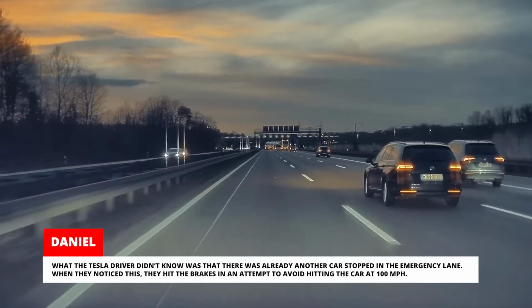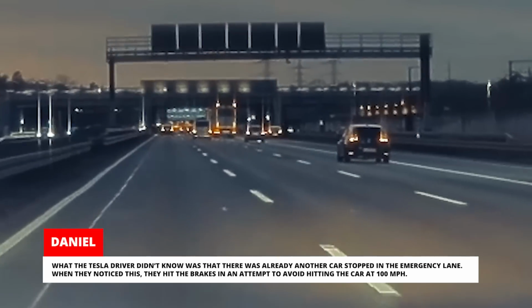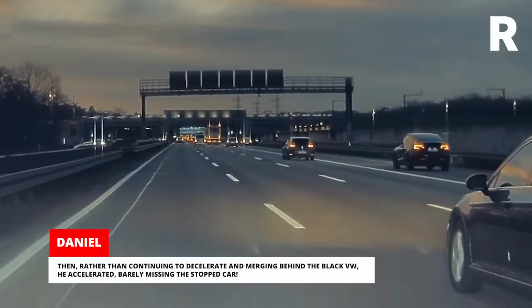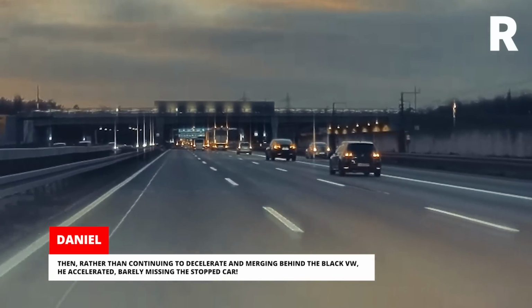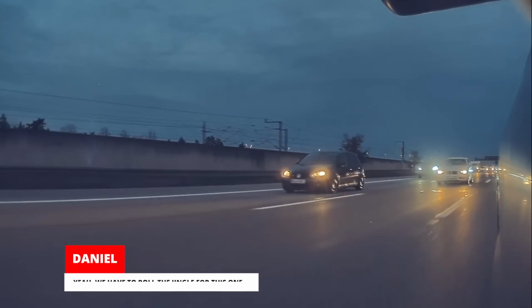What the Tesla driver didn't know was that there was already another car stopped in the emergency lane. When they noticed this, they hit the brakes in an attempt to avoid hitting the car at 100 miles per hour. Then, rather than continuing to decelerate and merging behind the black VW, he accelerated, barely missing the stopped car. Yeah, we have to roll the jingle for this one.